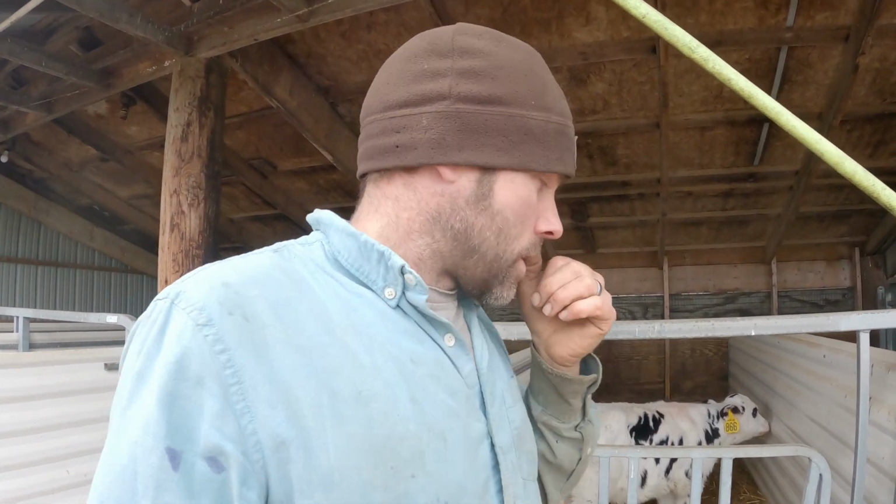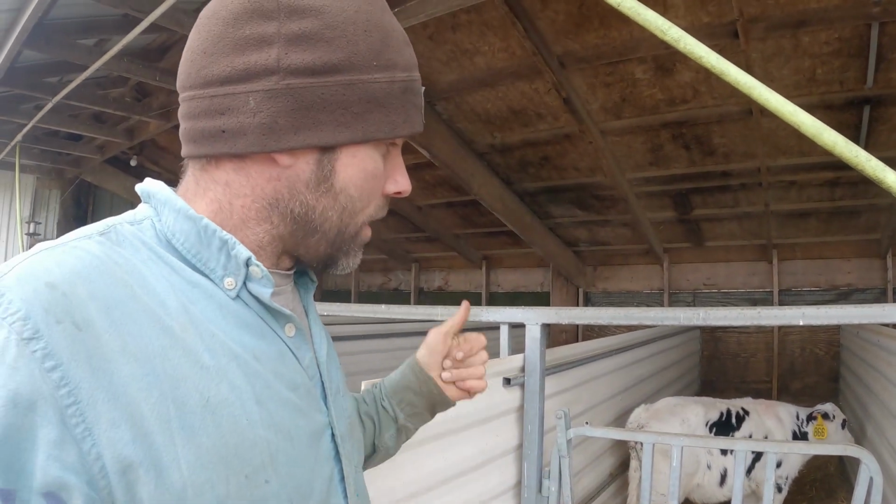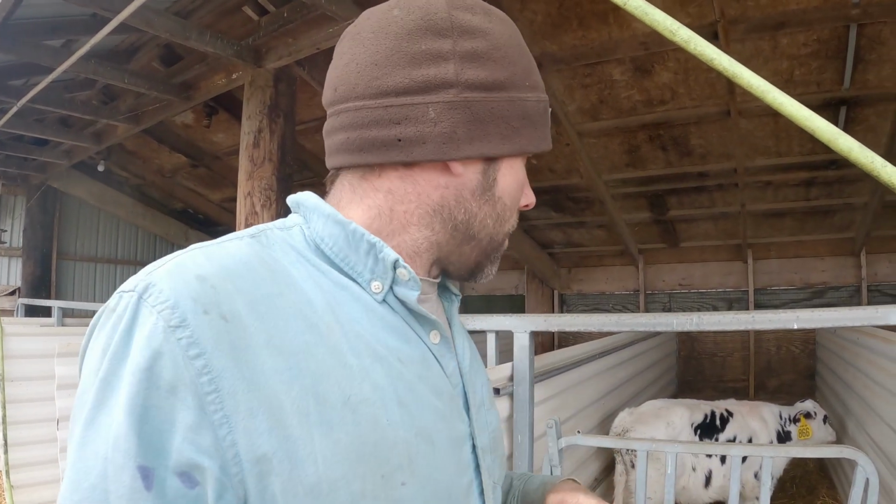So we checked this guy's temp, but he's not running a temp. But we also had given him some Banamine a little earlier. It's kind of an aspirin product to help control the fever. So he's not running a temperature, but that's probably because we already treated him with the Banamine. So we're not going to give him any more Banamine, but I think we're going to give him a little bit of antibiotics. And I think we're also going to give him a little bit of a probiotic paste to help his stomach get going.